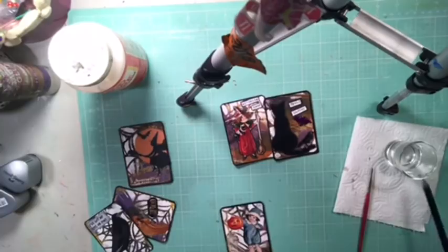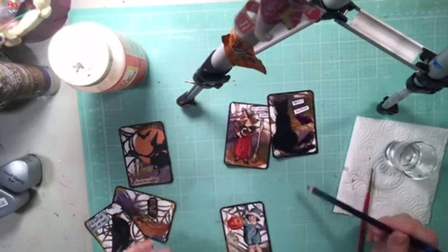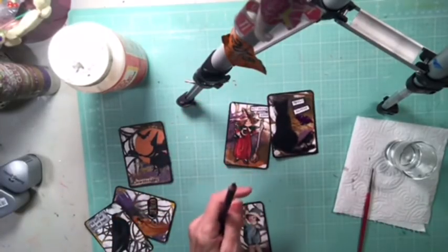All right, let's see about this little guy. That gives a little bit more depth, doesn't it? Not a lot, but a little something.